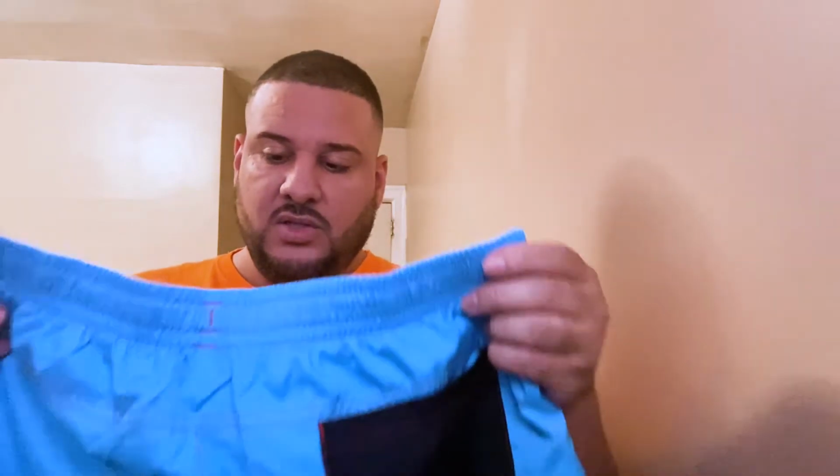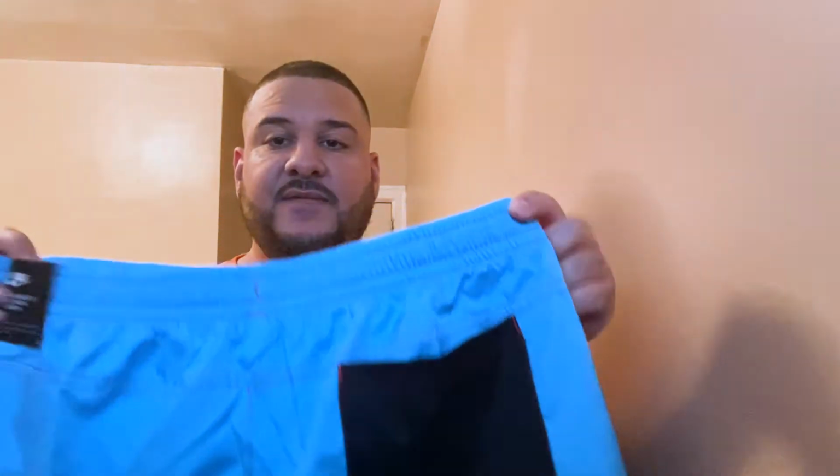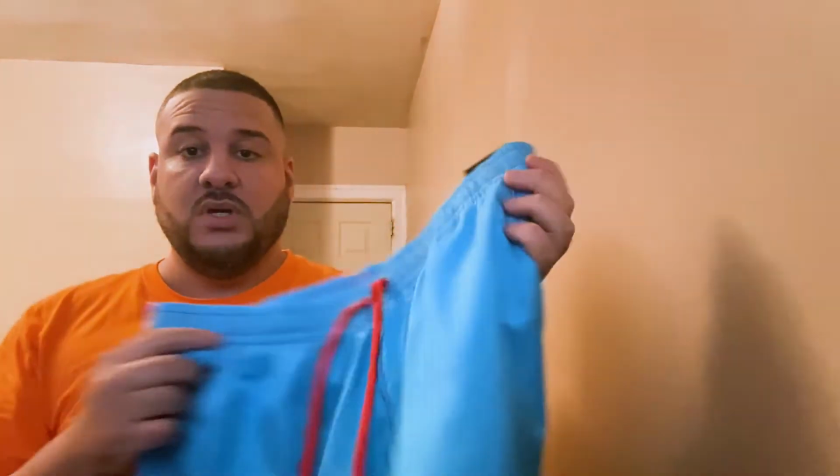But without further ado, I'm going to show you guys some of the cops, and we'll start with some stuff that I grabbed straight off the Nike site. I love these Nike woven joints, man. So comfortable, not heavy at all. You wear them with a white tee and some cool sneakers, and you're good to go.